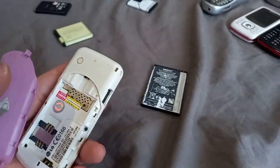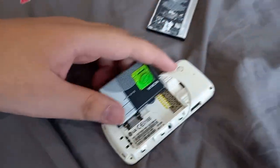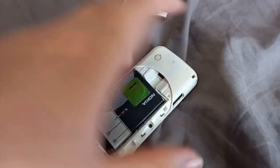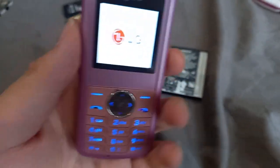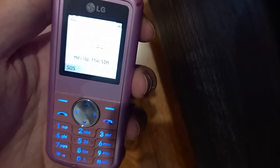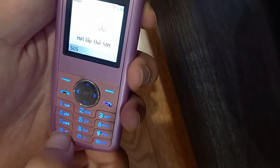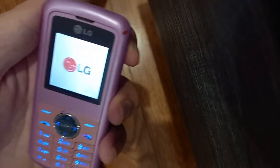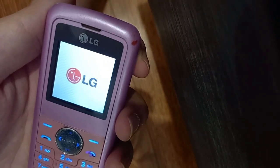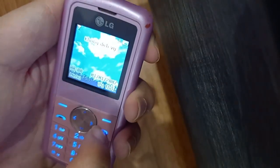Here is an LG KP100. It is unlocked. Let's see, how do you reset this? I don't have a battery for this one. Let's see. Yeah, this clip just shut off for some reason. And I think there is a trick to get to the main screen without using the SIM card. Yeah, that's it. No service, so yeah. More LG phones.